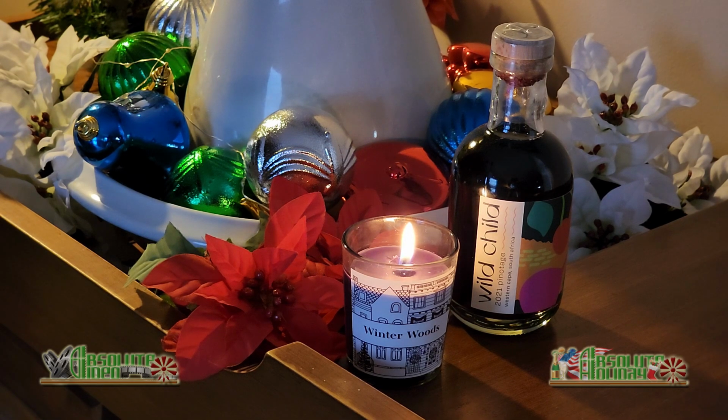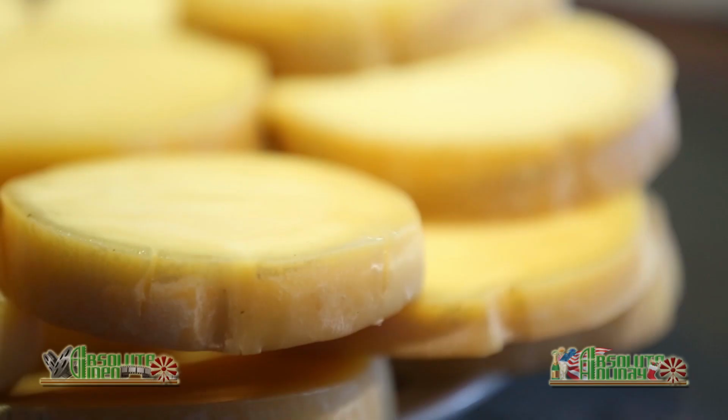Tonight's Winter Woods candle gives off a wonderful aroma of winter woods when lit. And we're pairing that with tonight's Pinotage. Yes, a Pinotage is the love child of Pinot Noir and Cinsault. Pinotage takes the best traits from both parents. This results in a smooth, fruity wine with enticing undertones of bramble and earth. An excellent hybrid. You'll get notes of black cherry, fig, mint, and maybe even some roasted meat.